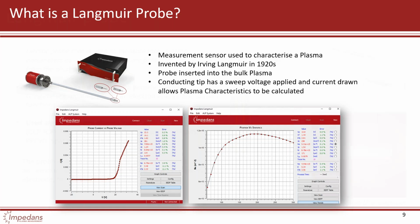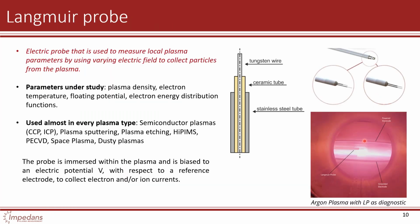So let's look at how we actually make it, or what it looks like. On the bottom right here, this is a picture of inside a plasma chamber. It's a capacitively coupled plasma. What that means is there's two parallel plates. So we have a powered electrode at the top here and a grounded electrode at the bottom. And then in the center, this is a shot of the Langmuir probe, and the purple haze is our plasma, probably an argon or nitrogen plasma, something like that.